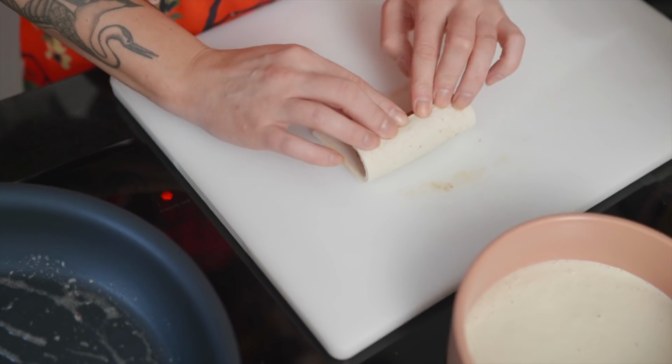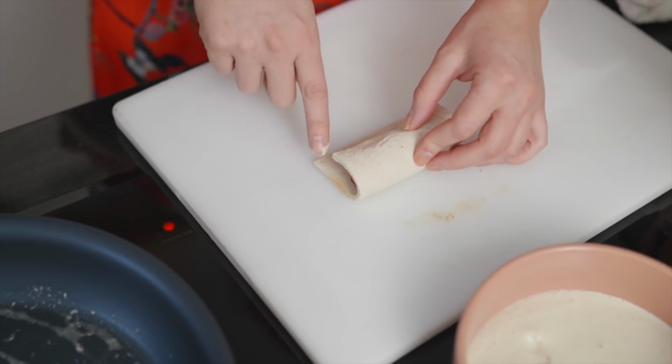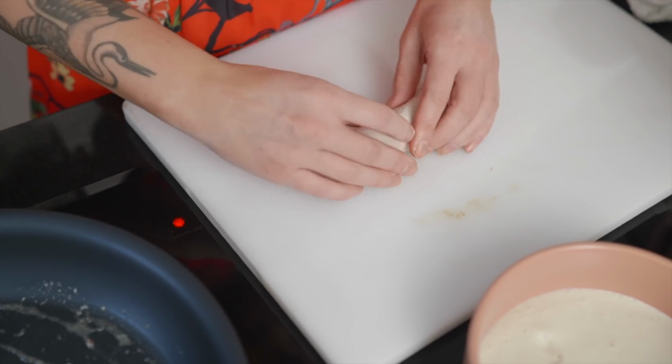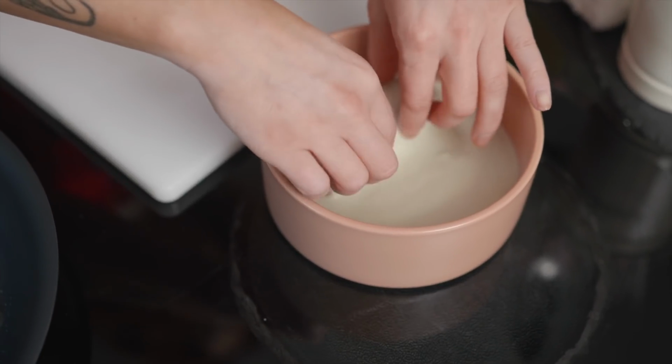And we're gonna roll it in our little bread here. So make sure you're rolling it nice and tight. Use a little bit of the batter for some glue. Roll it nice and tight. And then we're going to dip it into the batter. And then you just want to put it onto your pan.